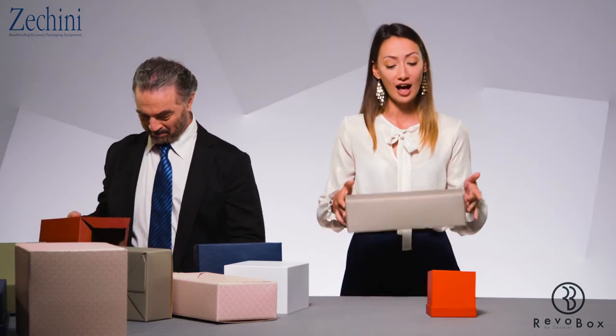We are here to show you how to solve package storage issues whilst saving space and providing your customers with high quality products.